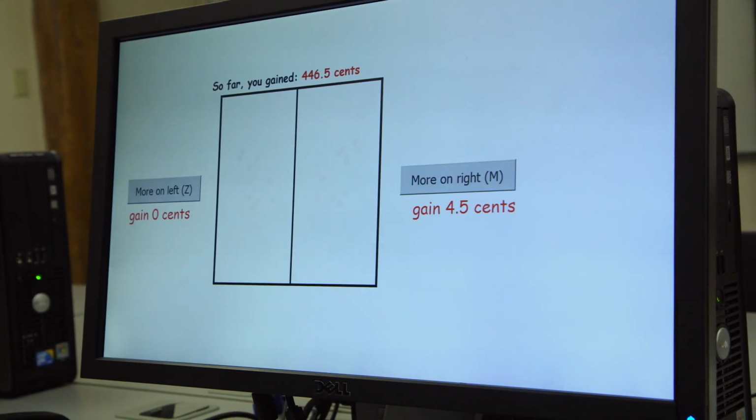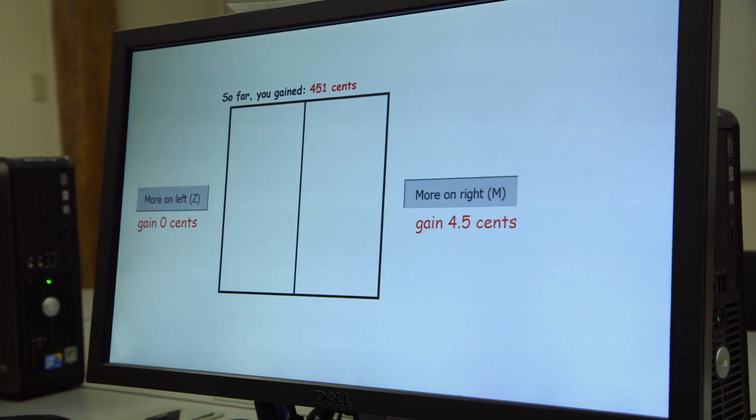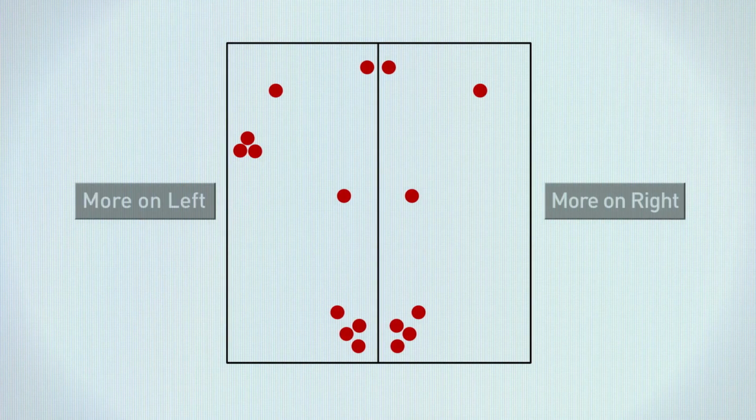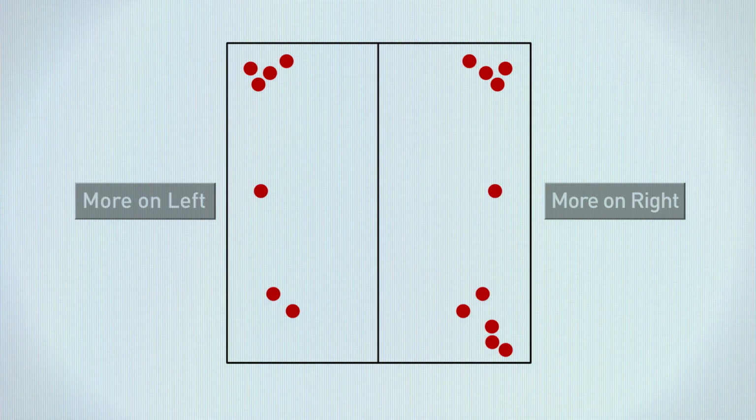On the computer screen, you will see a square. It will be divided into two. There'll be a right half and a left half. We're going to flash some dots in this square just for half a second. Your task, if you were a participant in the experiment, is just to tell me which side of the line has more dots. And it's usually pretty obvious which side. There's like a lot here and not very many here.